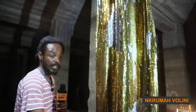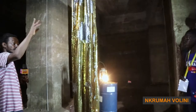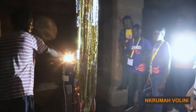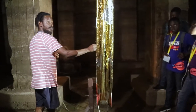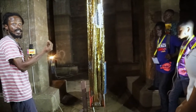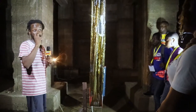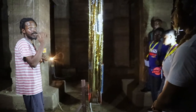So the way you see it over here is different from the way you see it at the top. Just like the light that you saw and you were asking a question about whether there's a gas. No, it's electricity connected to the top over there. So this highlights it for you to see that it's shining like gold. And also, since bats are living in the building, we don't want to put so much light in the building because God has designed their eyes to see in darkness. So light affects their eyes.